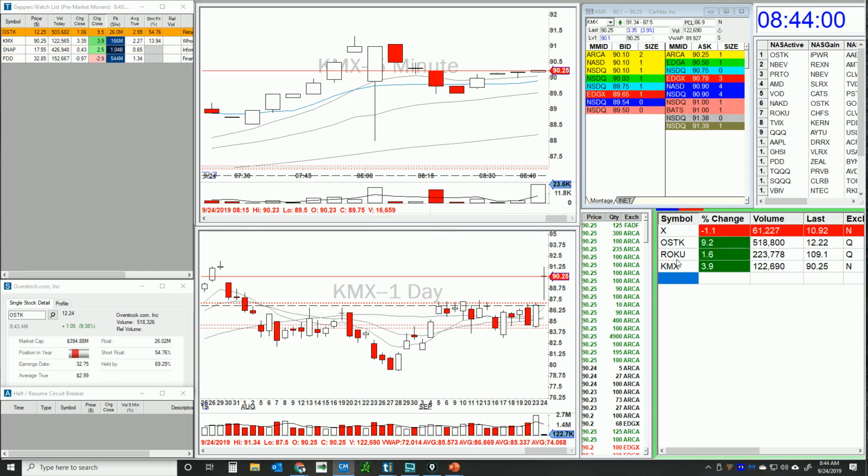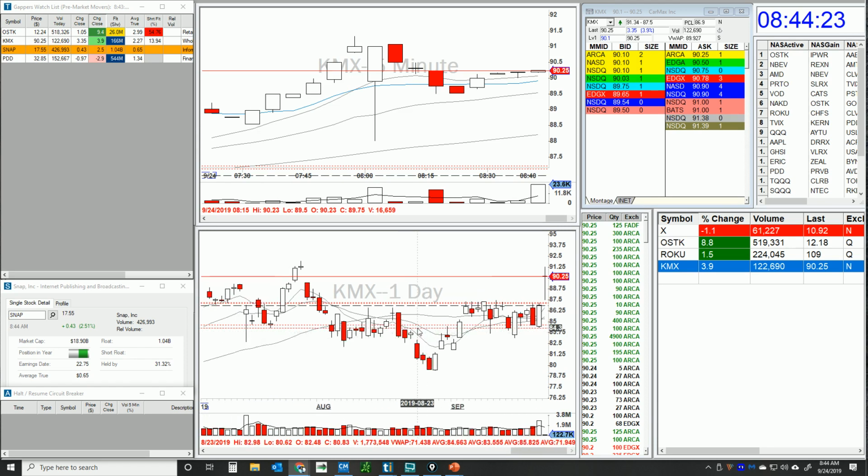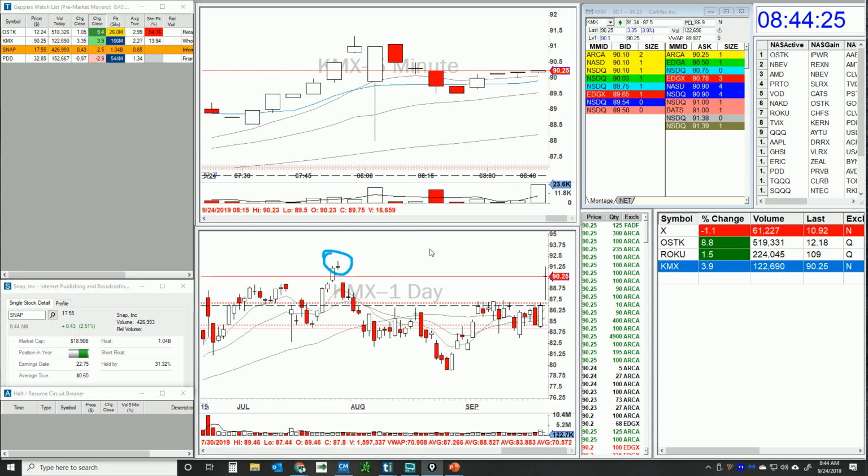Yeah, so they released earnings this morning. They beat top and bottom line numbers, and the car sales have kind of peaked a little bit in the past, but they seem to be performing pretty well. When I looked at this earlier, one thing I noticed, we're coming right up on this high in the 91, 90, 92 range from late July.